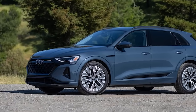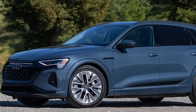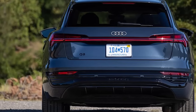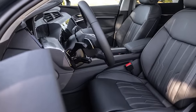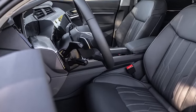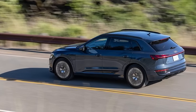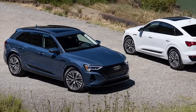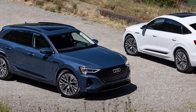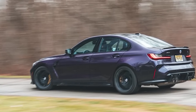Along with the suspension settings, the Q8 offers 7 different drive modes, which alter ride height, accelerator response, steering feel, stability control programming, and power delivery. Brake energy regen can be adjusted via paddles on the steering wheel, and the most aggressive setting will just about bring the car to a complete stop. The brake feel is fantastic, with no grabby spots in the pedal travel as the Q8 transitions from regen to friction braking.